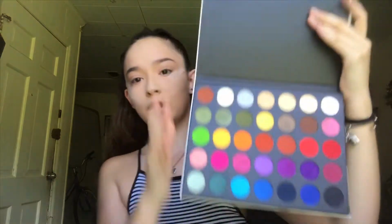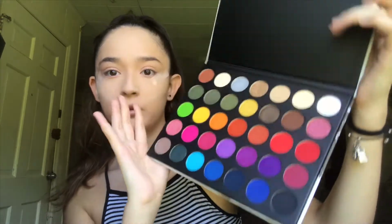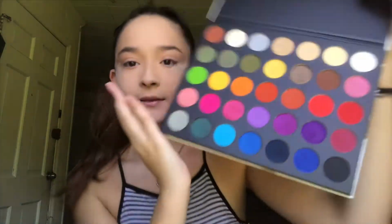I remember when I was putting the tapes on my eyes. I feel like this one is loose. Like your mama. No, I'm just kidding. I'm funny. So now we're gonna use the Makeup Shack Rainforest palette. Look at it. Beautiful colors, right?